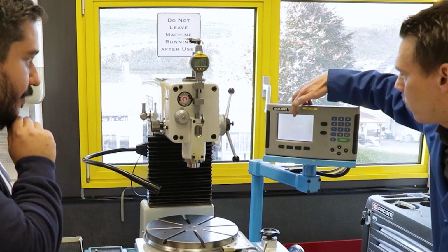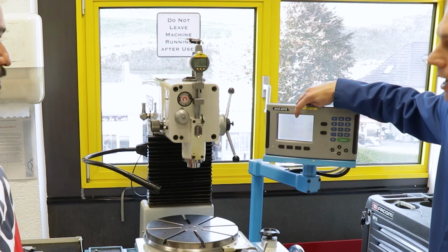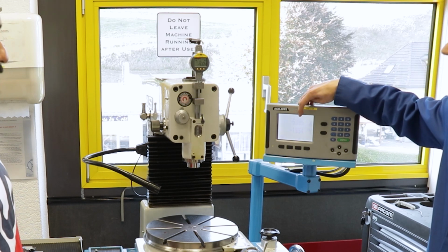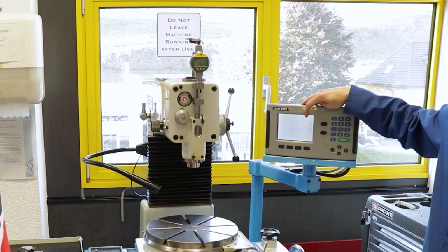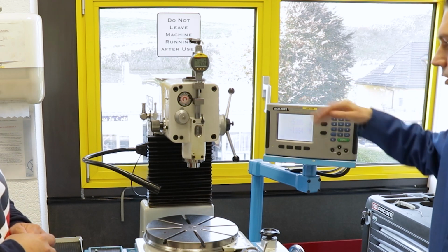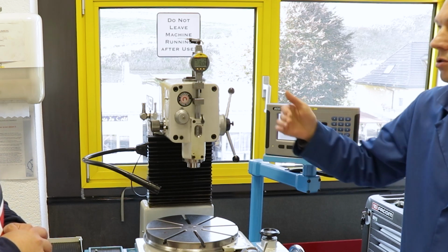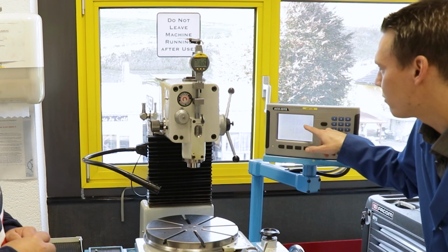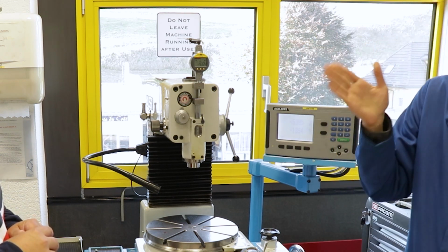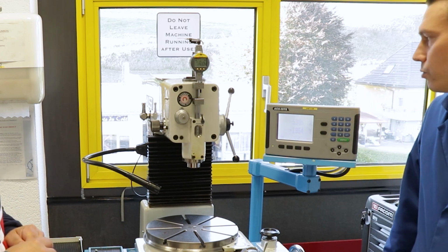So the scale is in microns? Yeah, so the first one is millimeters. Then after the dot we have tenths of a millimeter, and then the most common we use is 100th of a millimeter, and then we have 1000th. So it's extremely small divisions. It's an incredibly small amount of distance moved.